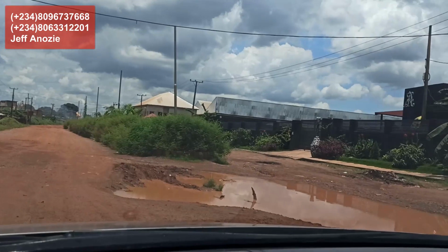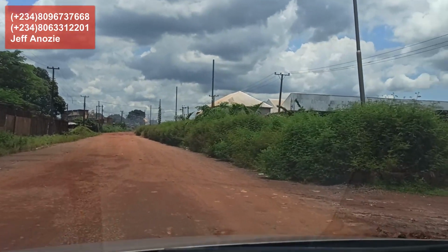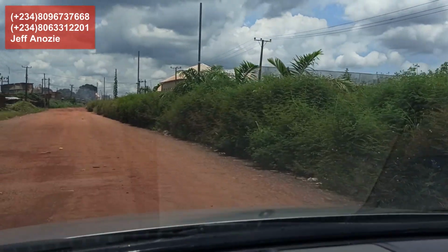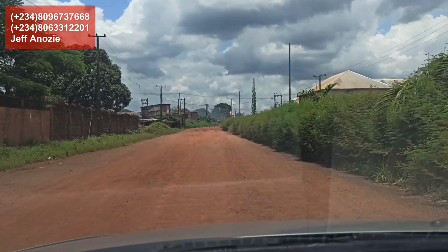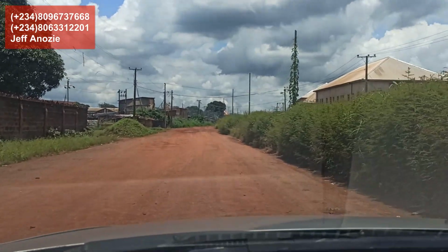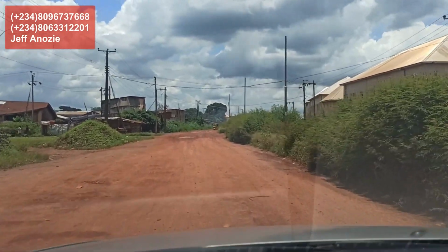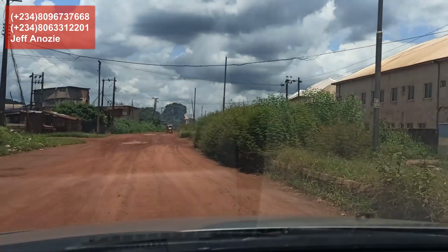Okay, now of course, because of the industrial nature, there's a lot of power supply here, because the original plan was that companies and industries will be here, and of course there are a lot of companies and industries here, like the Innoson plastic manufacturing company, where he also manufactures his tanks, like the plastic tanks. They are here. There's a lot of farms here, of course, but they are quite demarcated from the residential environments.